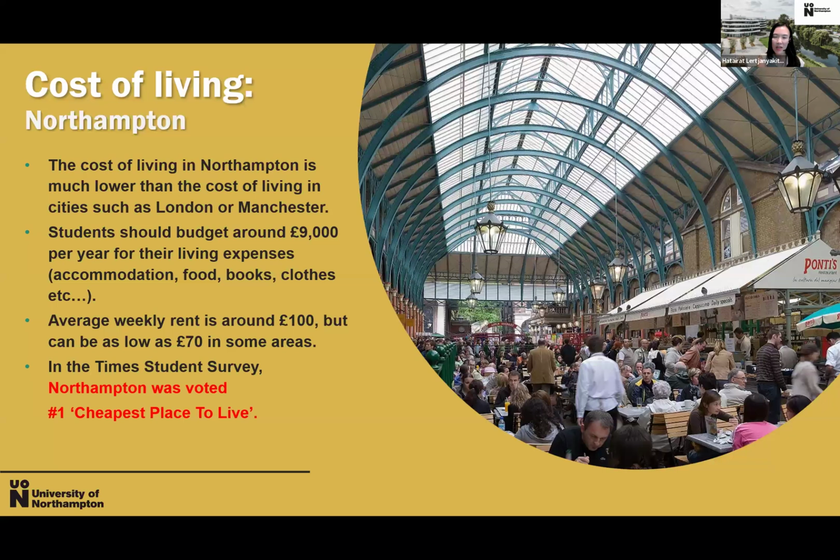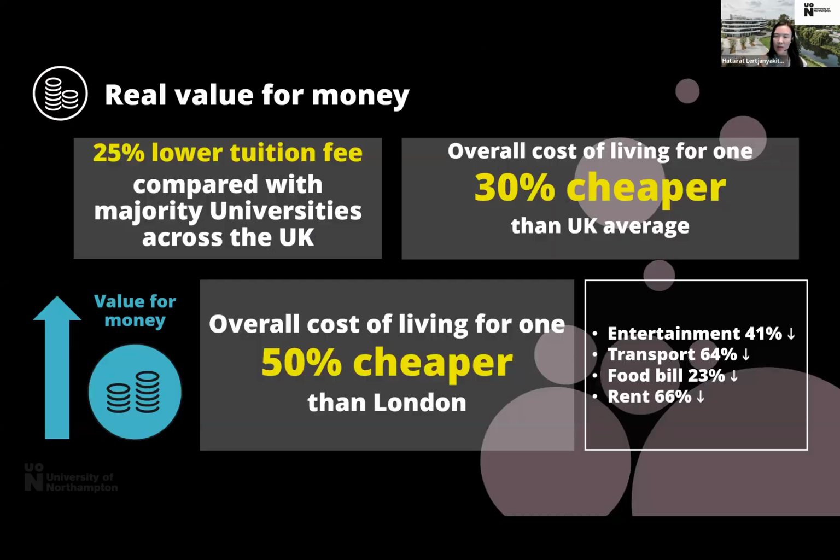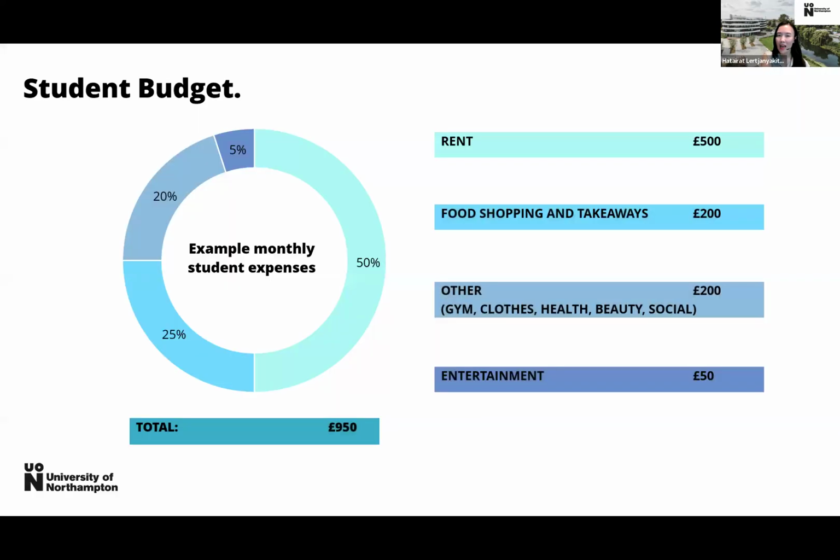So talking about the living cost in Northampton, we require about £10,000 for one academic year, which actually is much cheaper compared to other cities in the UK, especially the accommodation, which you can see is much cheaper. Broken down by month, they require about £1,000. Half of that is the rent, the rest is food and entertainment, etc. That's the requirement that they should have.